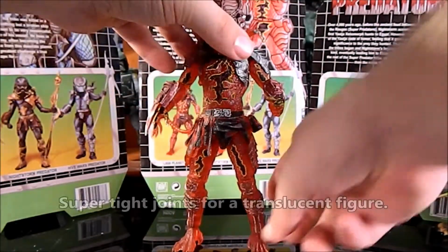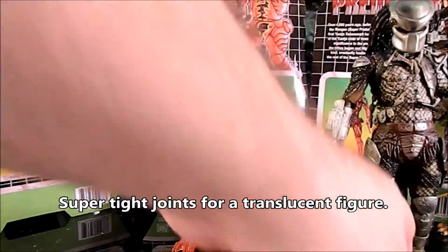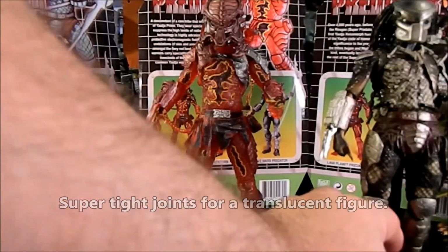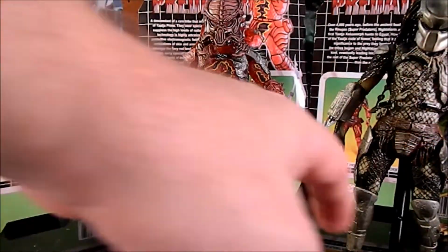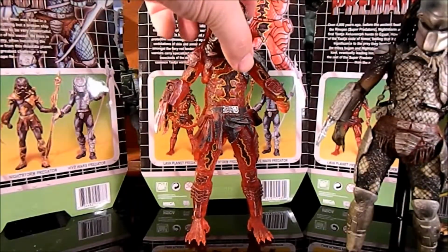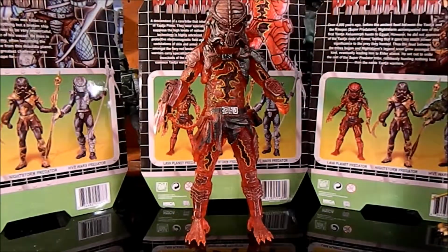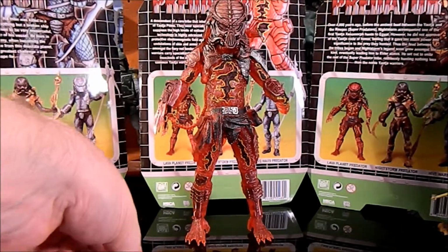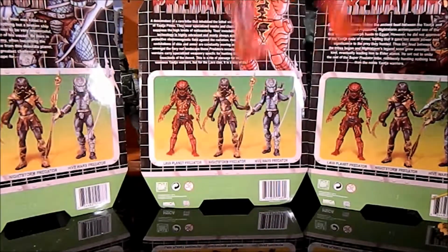I mean, this guy, compared to my poor most recent classic Jungle Hunter, I mean, this guy's hips are just coming apart. He has to have the stand. This guy's like solid. And I played with him about the same amount, so something with the quality control or the plastic or something in there. But this guy's pretty awesome.